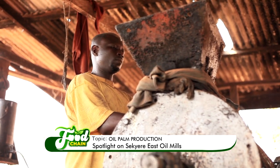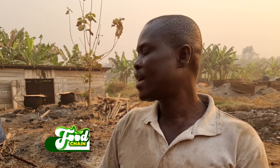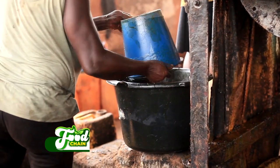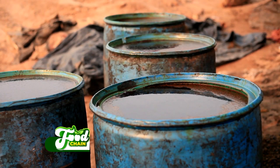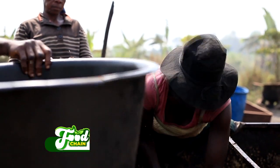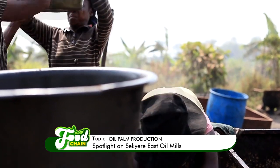Their work is tedious. It's tedious, and if it is possible, government can help them with machines. It will be the best, because they can also create jobs for a lot of people. The production of red oil in this area has impacted the economic fortunes of the women and a lot of households here.